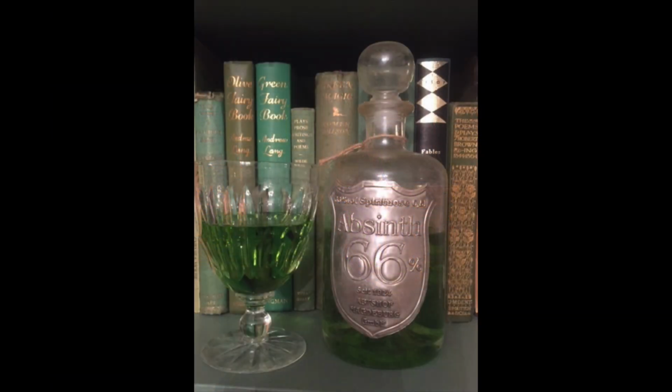From wealthy socialites to avant-garde artists. For our third A cocktail, we'll journey from Italy to France and discover the Absinthe Drip, a drink that will forever be associated with the bohemian world of fin-de-siècle Paris.